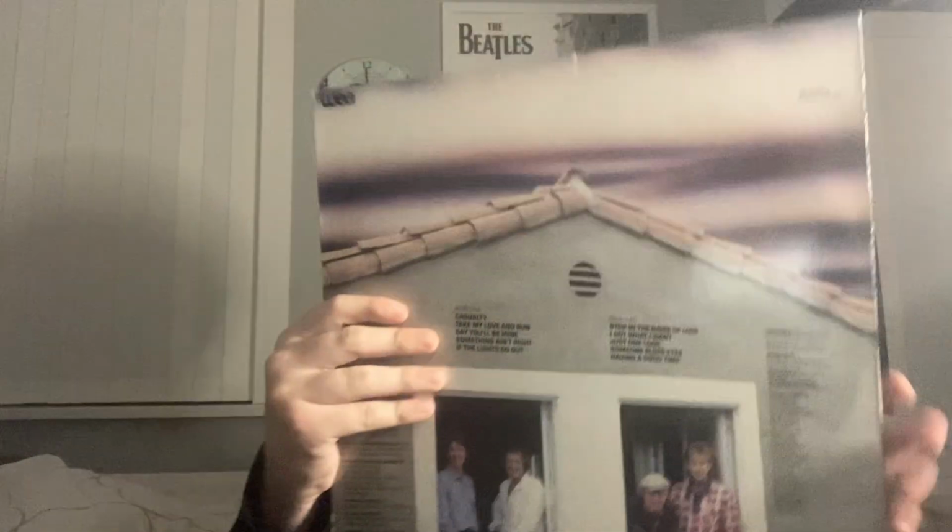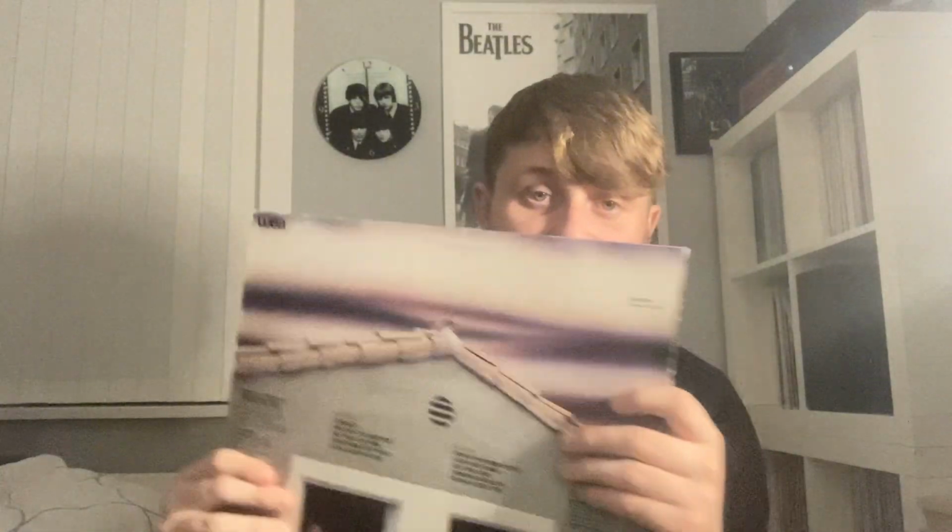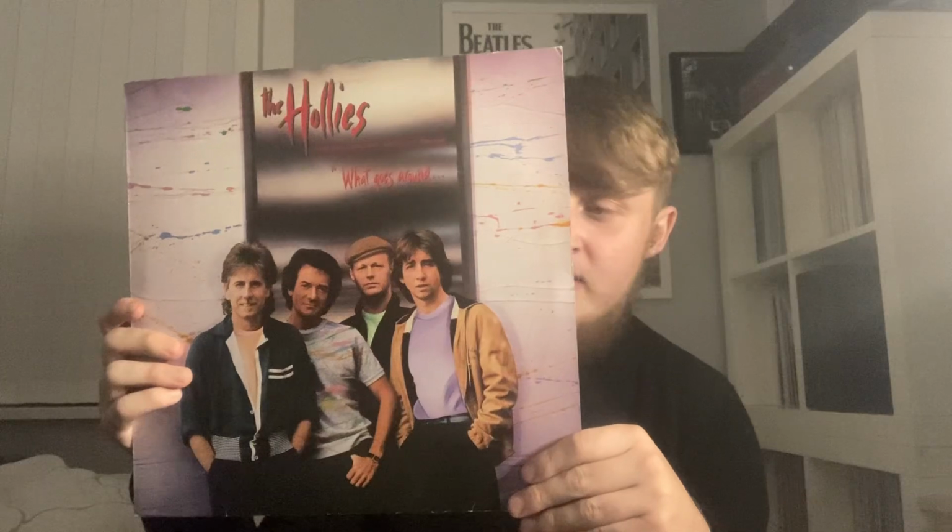And we've got the Reunion album, of course. And again, not my favourite of the Hollies. It does have a new version of Just One Look, but it isn't as good as the original 64 version. And of course it does have Stop in the Name of Love, which to me, that is the main highlight.